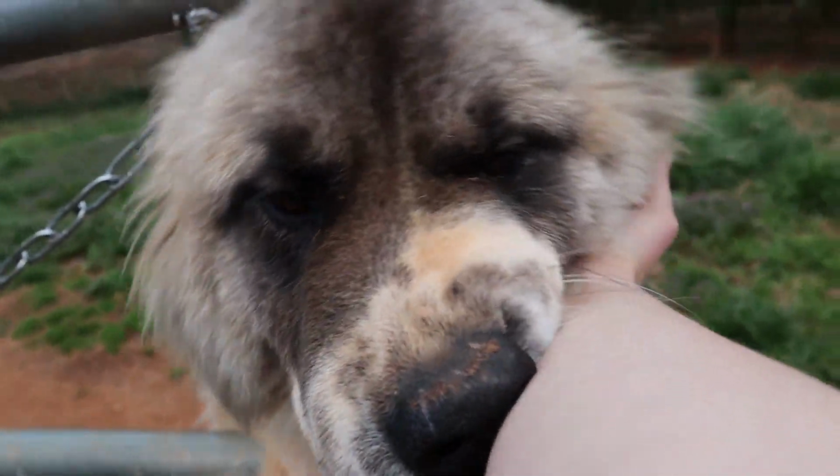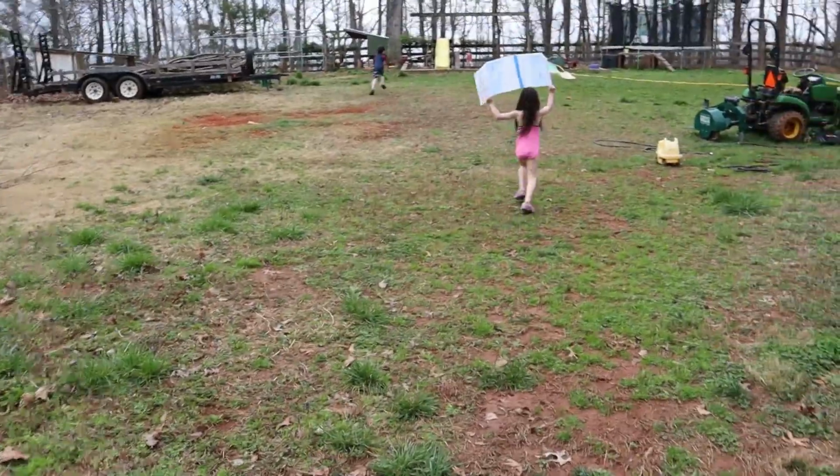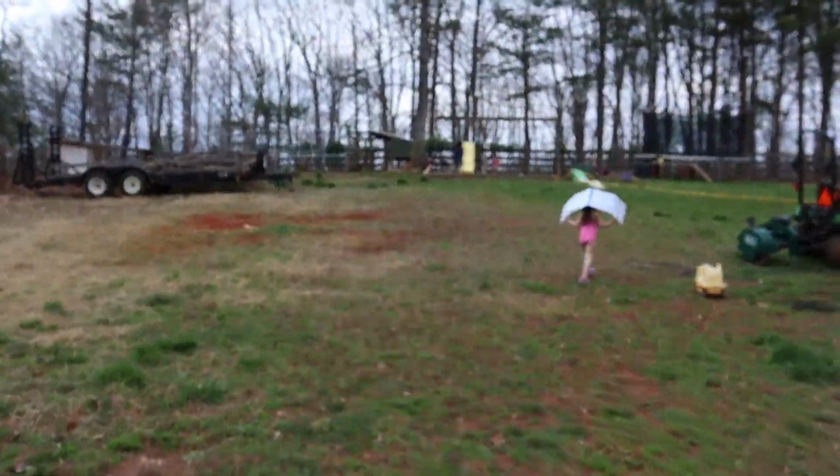You're such a sweetheart. Oh, we need to put the chickens up so we can play with the doggies. Yeah, I want to play with the doggies. Let's put the chickens away. Chickens, go back into your coop.